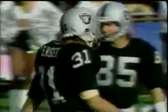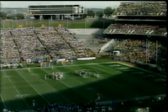Tom Flores, the head coach of the Oakland Raiders. Their record is 5-6. Derrick Jensen, Derrick Jensen's good. Give him about 3 on the play. It'll be third down and 1. Leroy Jones cut him down. They'll take their time, the 2-minute warning coming up. Third and 1, 3 seconds to go.